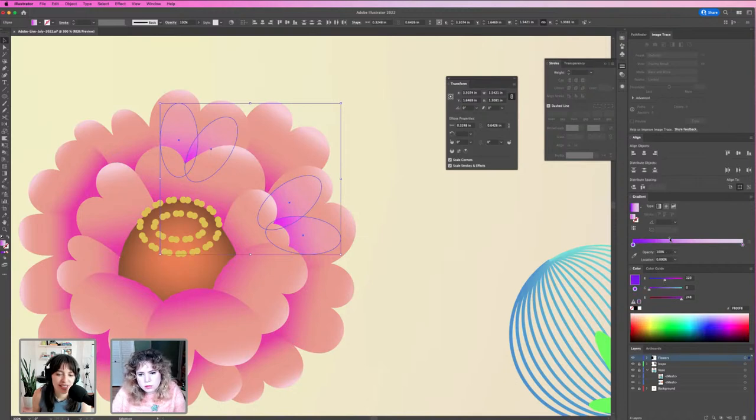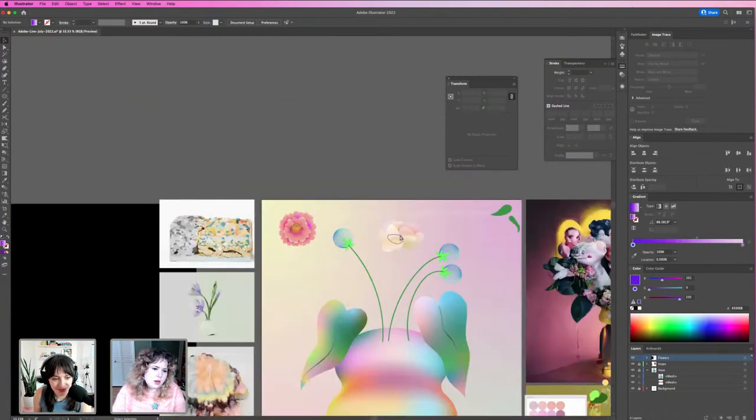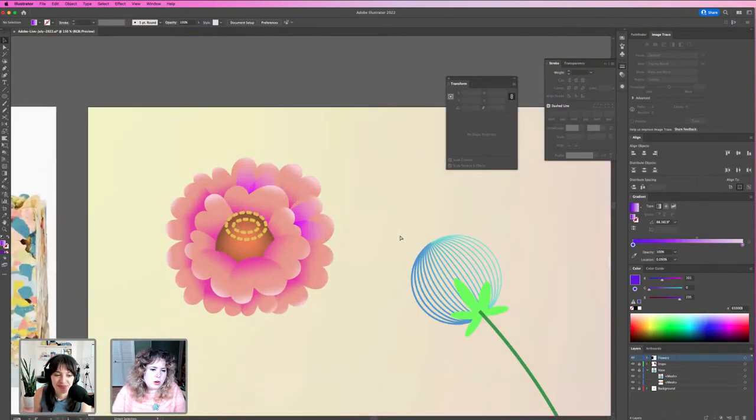I love seeing all these tiny little adjustments. There we go. I think that's the business. Got to keep it in the purple blue range though. Okay. Cool. I like those. I'm into this flower. It is looking awesome.